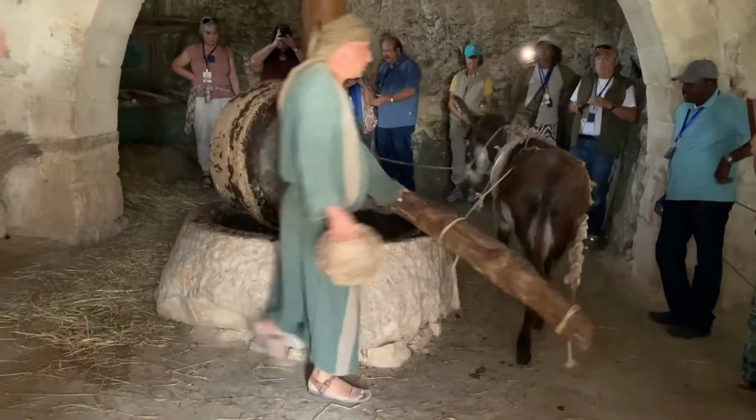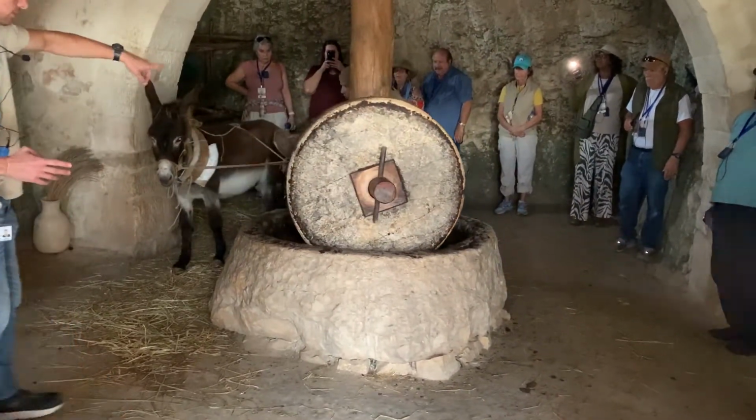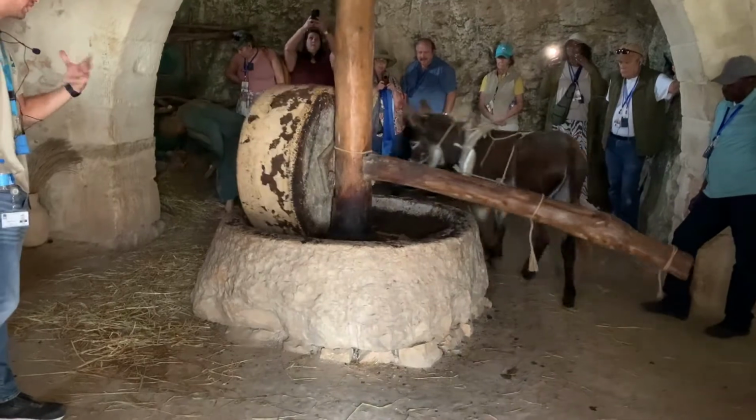So after we harvest the olive, we put it here on the basin stone, we tie the donkey to the wooden beam, and then the millstone, which is very heavy, like it's half of the pony. So we basically crush the olive and move it to the next house. I want that job. Okay.